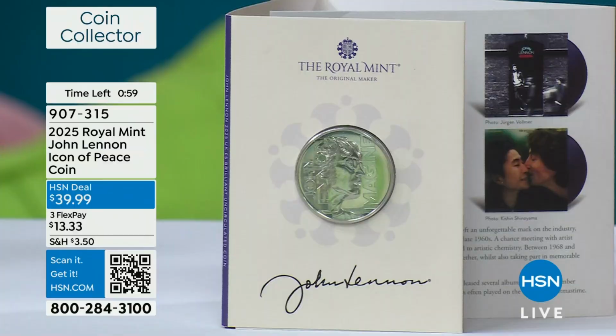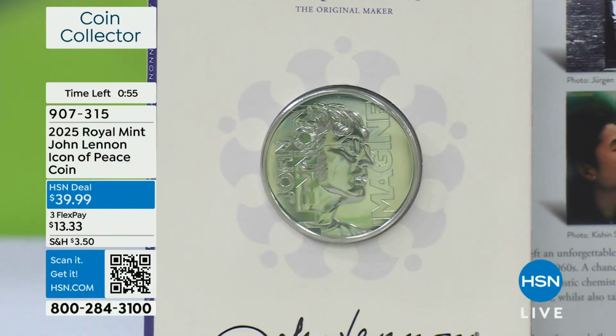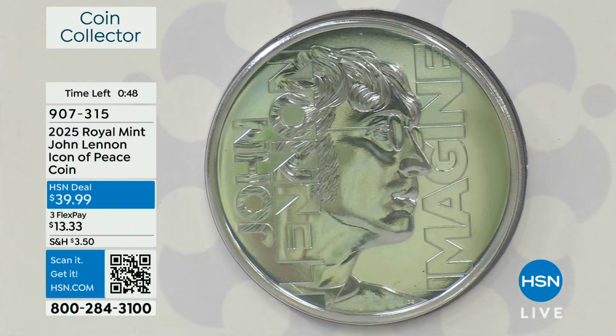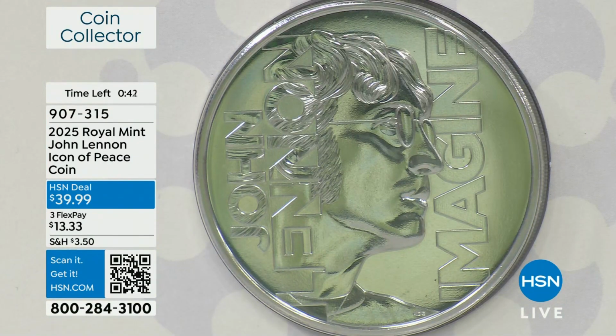If you would love to pick this up, think about this too. This could be the way that you introduce someone to coin collecting. This could be someone who has zero interest in collecting coins, but is a huge John Lennon fan. This is something you're going to want to grab as well. $13 and change is the Flex Pay payment. It's not something they are likely to have. What do you give that person that has everything? This would be a perfect opportunity.